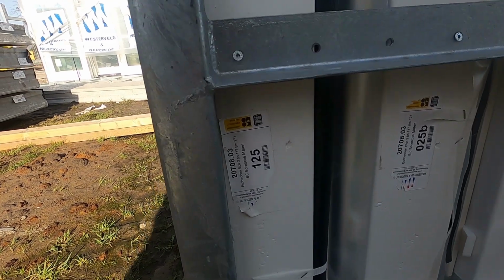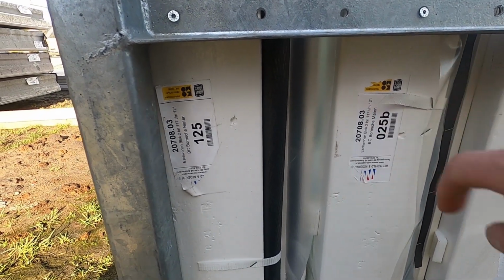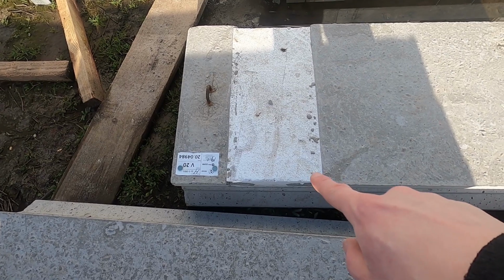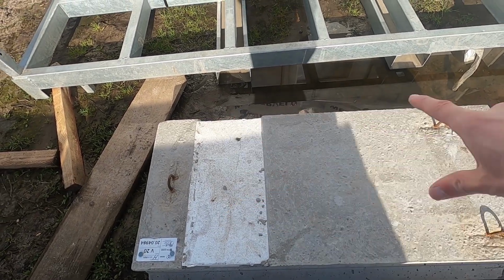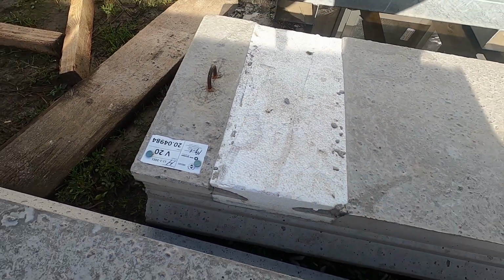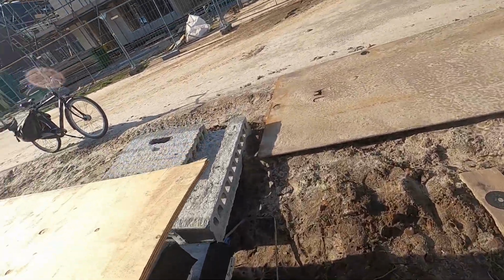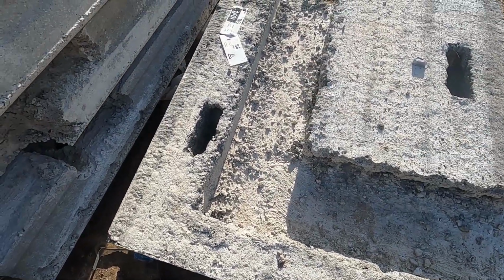Let's take a look at the manufacturer's label. Again, this thing has been numbered. This is number 25B. That is number 125. And this is interesting. This panel here has a cutout, a polystyrene block. And this is one of those filler panels for the stair opening. And this polystyrene block is going to be removed, and then they can place the ductwork inside of it. So that polystyrene block corresponds with this here. It roughly has the same size and dimension.